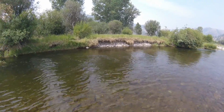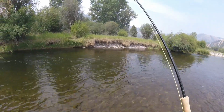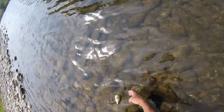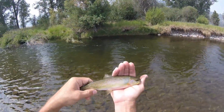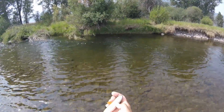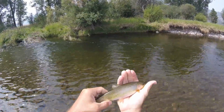He might come get it. There he is. Little one. Let's get him out of here. On the globe. There you go. Cutthroat. Beautiful cutthroat. See the red marks? Got real close. Beautiful.